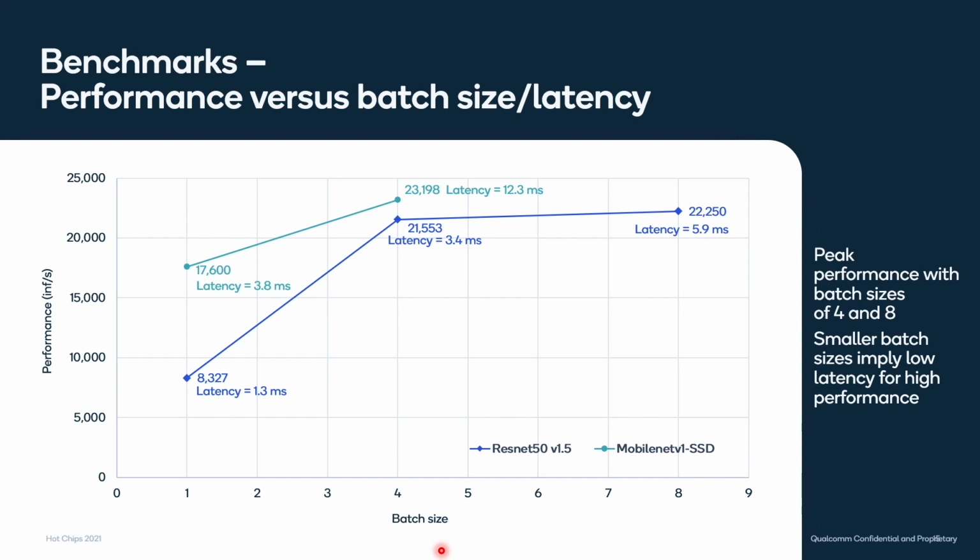So the software, in particular the compiler, is able to give extremely high performance at very low batch sizes. Typically, low batch sizes imply low latency. On the x-axis, I'm showing you the batch size. On the y-axis is the delivered inferences per second. For MobileNet V1, we are able to achieve the best performance with a batch size of 4. The performance is 23,000 inferences per second, delivered by just a batch size of 4, and our latency is 12.3 milliseconds.